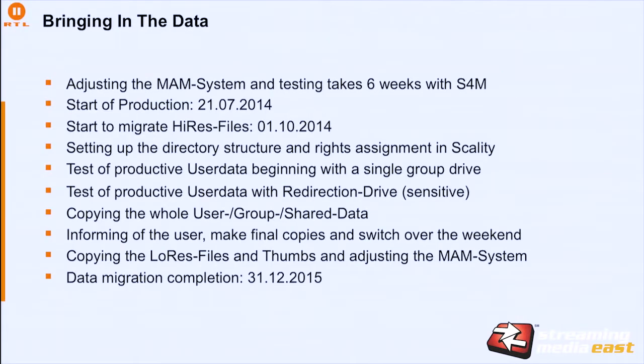But as you can guess, the work now begins, because we have to adjust our media asset management system to bring in the high-res data. We do this with a vendor, S4M, Solutions for Media, and we need about 6 weeks for deploying and testing.